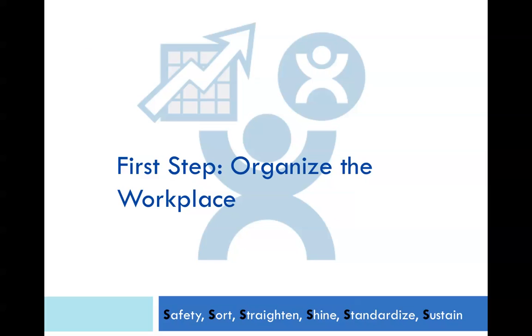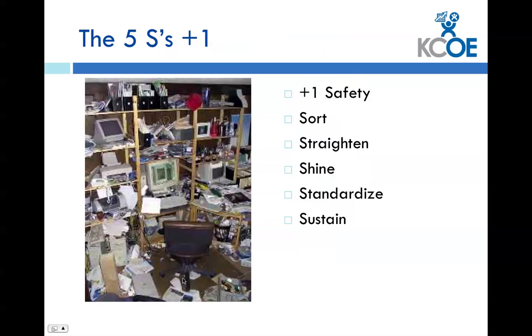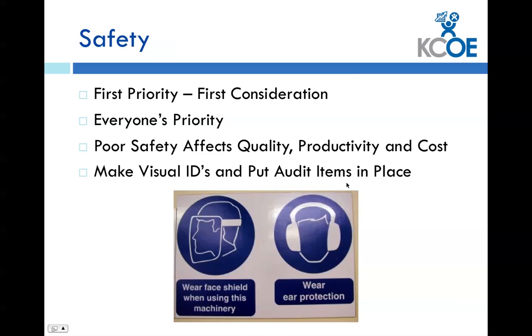So the first step here is to organize our workplace, and you'll notice that we start with safety. The 5S's plus 1 are safety, sort, straighten, shine, standardize, and sustain. Why do we start with safety? Because it's our first priority. It's our first consideration in all things.